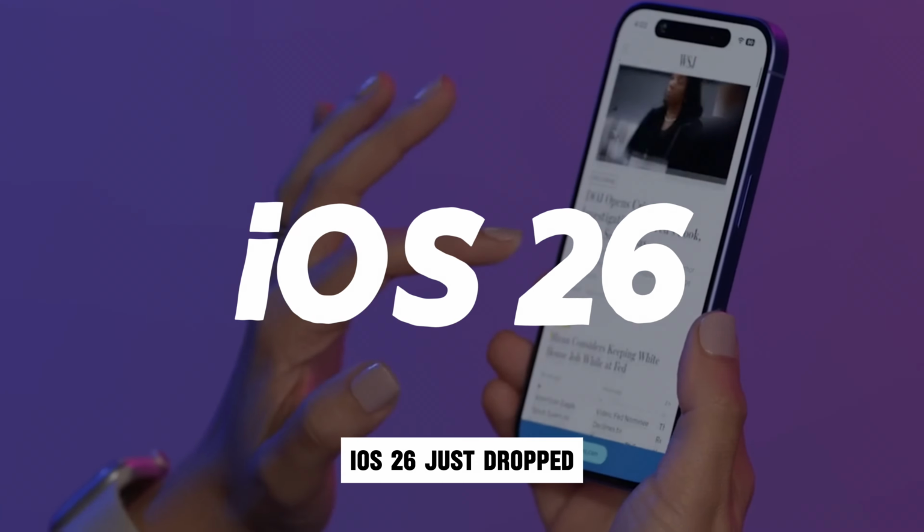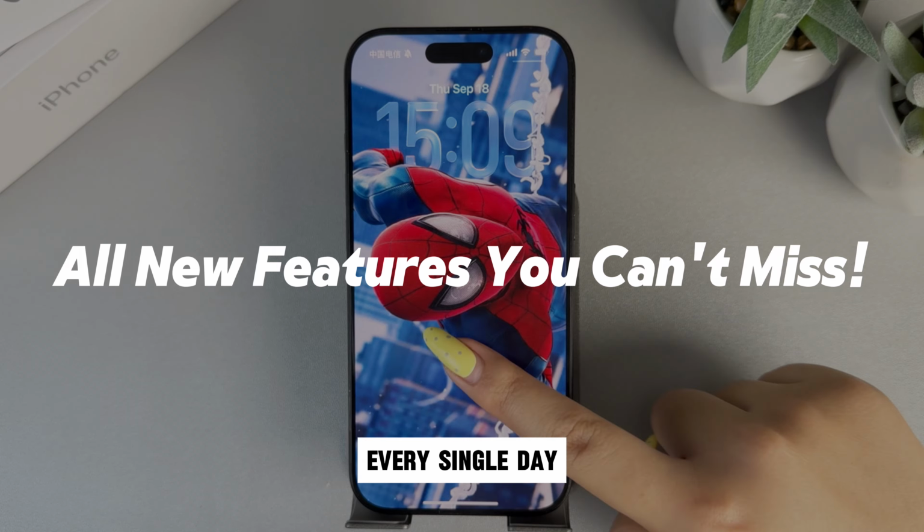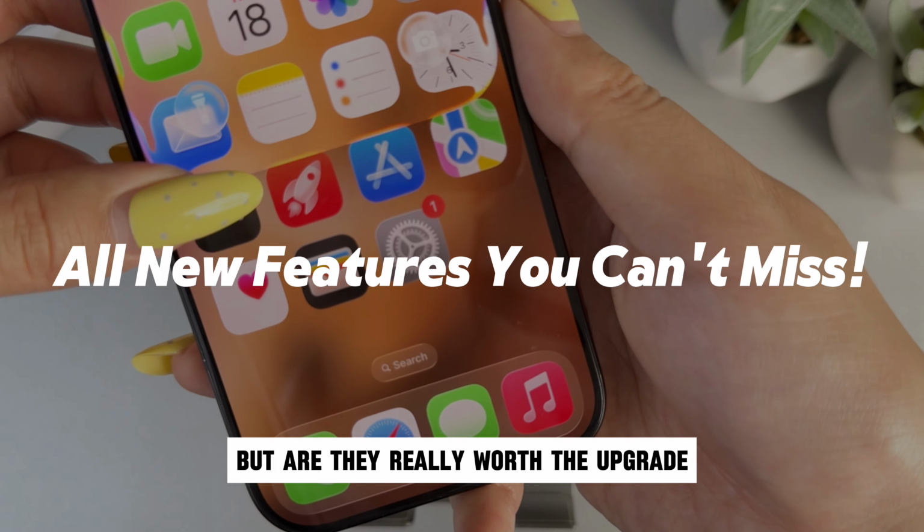iOS 26 just dropped, and some of its new features might change the way you use your iPhone every single day. But are they really worth the upgrade? Let's break it down.